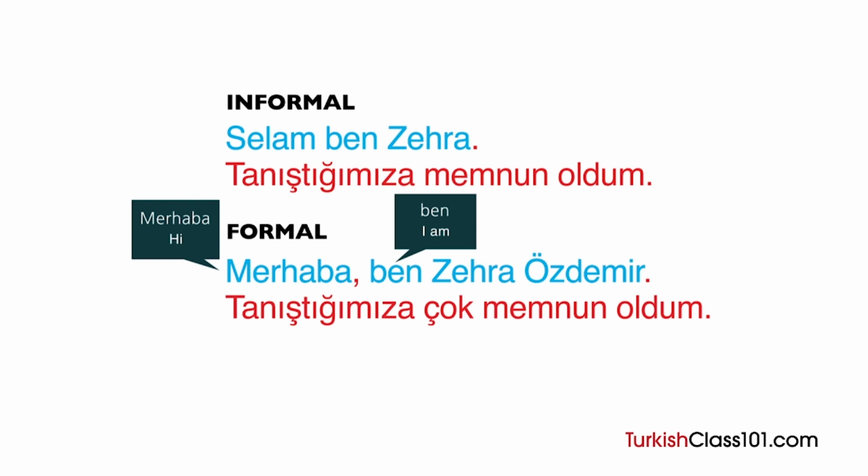Finally, pay attention to the ending. We went from tanıştığımıza memnun oldum to tanıştığımıza çok memnun oldum. We have just added the Turkish word for very. In a formal sentence, saying it is very nice to meet you will make it even more polite.